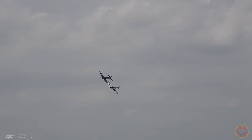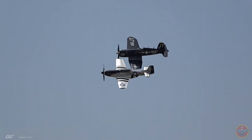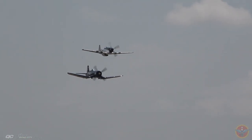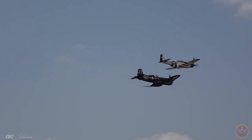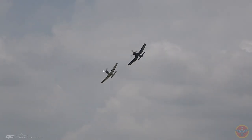Corsair. Mustang on the lead. Over 4,000 combined horsepower as it approaches from Aeroshell. And now coming down our show line, in parade review, from your right, ladies and gentlemen, the Mustang and the Corsair, the class of 45.